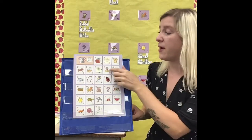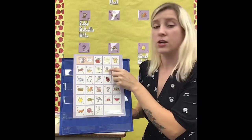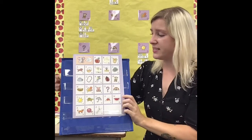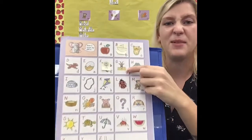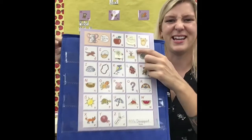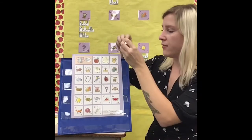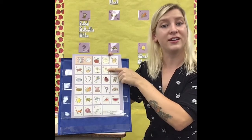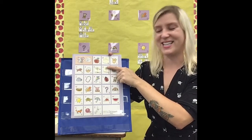I was thinking about the G. This is a goat for G, but when I look at this picture, I see this fence in the picture, and it makes me think it's fence, but that's not the word, it's goat. So I'm gonna cover this up with a girl. Girl, goat. It works. I changed the picture.